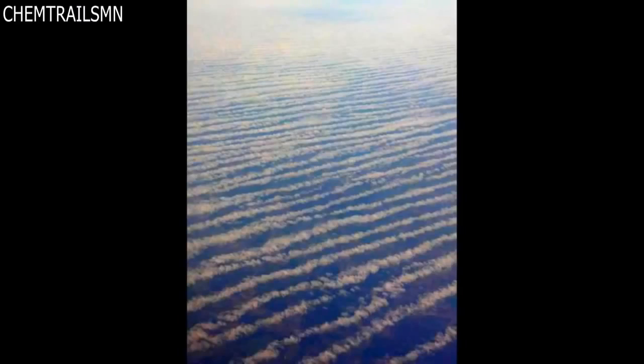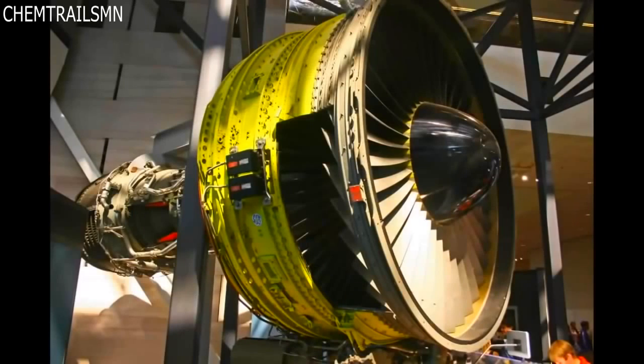So you think those lines in the sky are contrails? Think again. The trails being left in the sky by large aircraft cannot possibly be condensation trails or contrails. Once this is understood, then we are left with the ominous question, what do these trails consist of? High bypass turbofan jet engines do not create condensation trails.